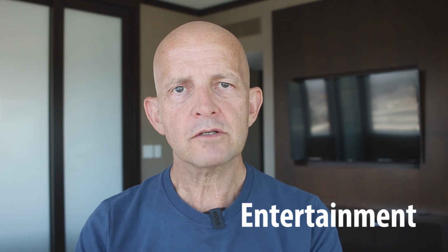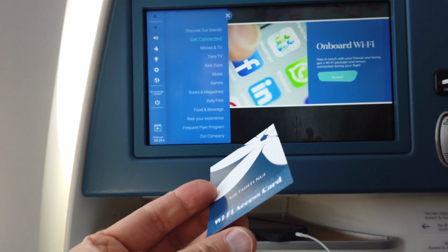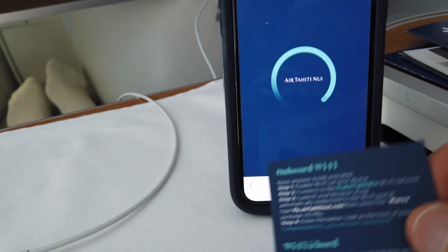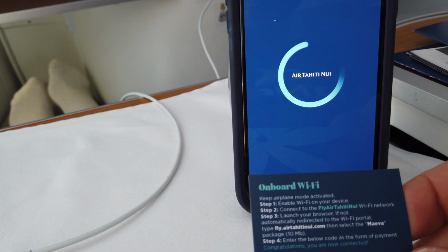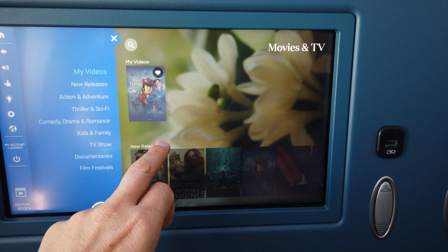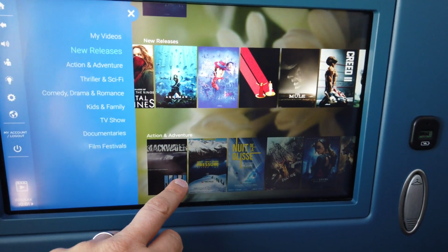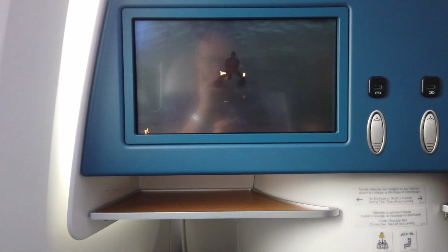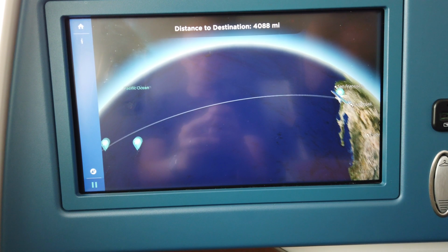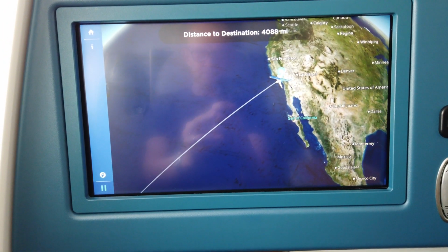Next, I'd like to talk about what you can do on board and the entertainment. On board there is Wi-Fi, there is a charge to use it, although in business you do get a little voucher to use it for some period of time. There is a choice of movies, documentaries, TV programs, and then a series of little documentaries specifically about the French Polynesian islands, which I really recommend you watch because it gives you great insight into the islands, the history, the culture. There, of course, is an interactive map, so you can also check on the status of your flight.